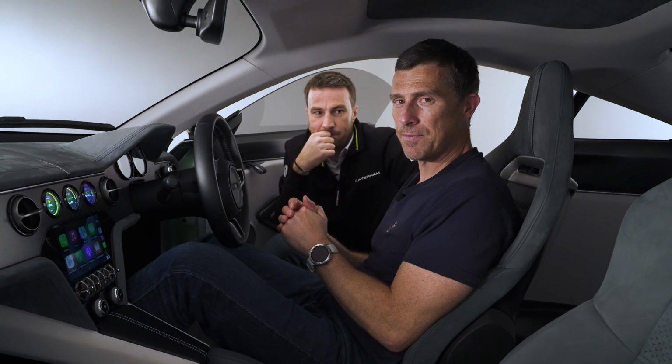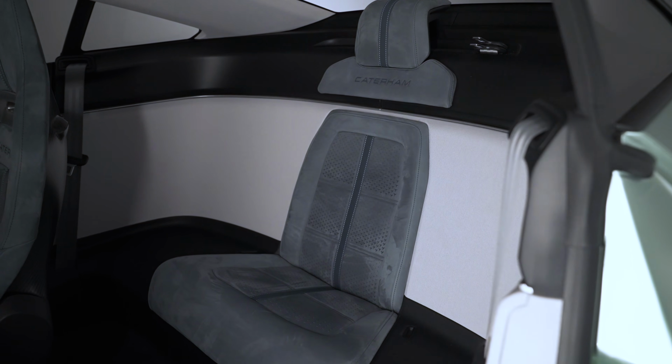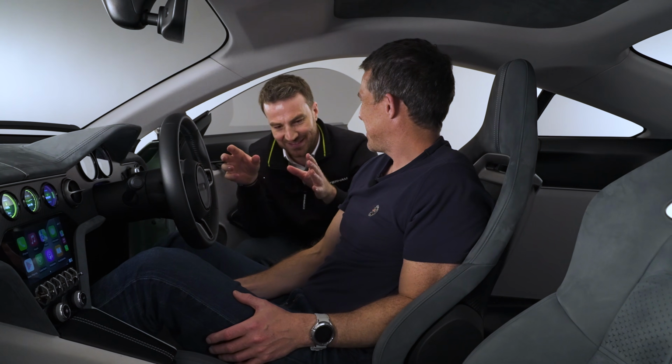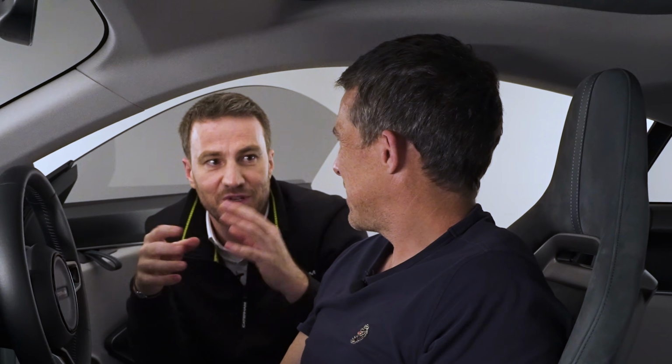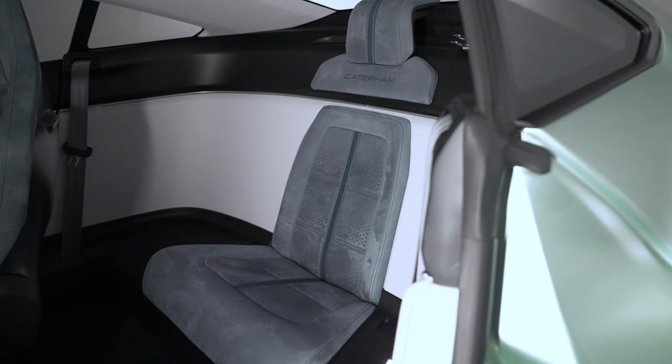There is something very, very special about this car that once again is so un-Caterham, and it's the fact that there's a little seat back there. So this is a three-seater. Can I get in the back? Will I fit? Yeah, to be honest, you can fit, but you will stay like this for five to ten minutes. It's for when you have to drop a mate somewhere, but the thing has been engineered to accommodate a kid up to 12 years old.